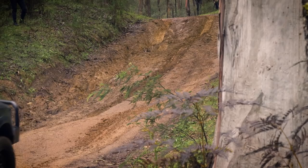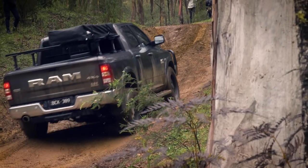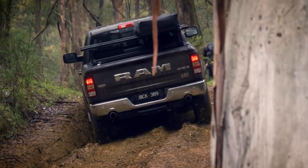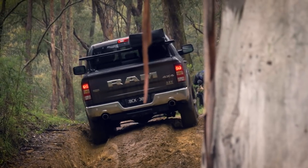Then everyone else sort of progressed through, and everyone tried to stay to the right, but didn't matter what you did, that track just was determined. It pulled every single vehicle into the left, into the deep rut, but we all got up eventually.